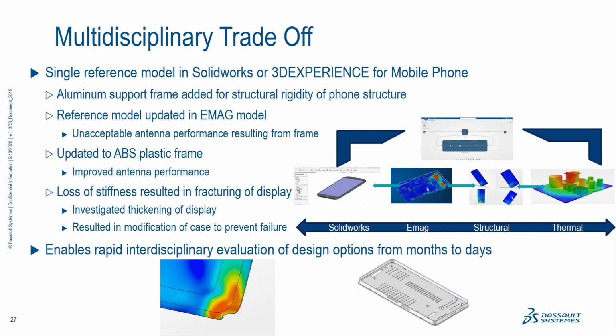Then the model is easily taken by the structural engineer who runs the stiffness analysis and figures out that there's loss of stiffness and fracturing of the display happens. So the solution is to thicken the display, which results in modification of the case to prevent failure. Then the same model can be easily taken by the thermal engineer to make sure that the thermal requirements are met easily. So the solution that we have, the solution that Mathilde was referring to as well, the whole multiscale multiphysics framework, basically enables you to rapidly evaluate interdisciplinary design options and reduce the time taken from months to days.